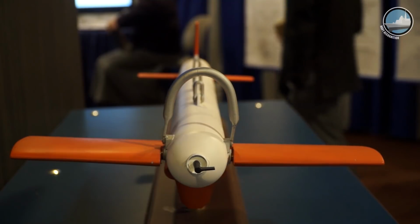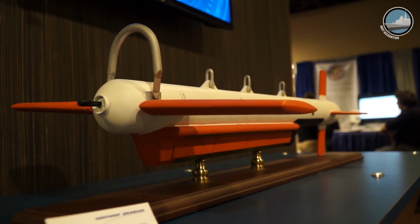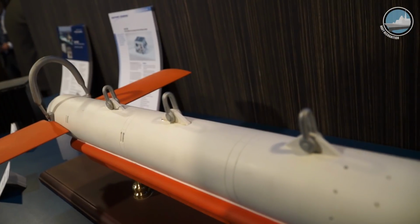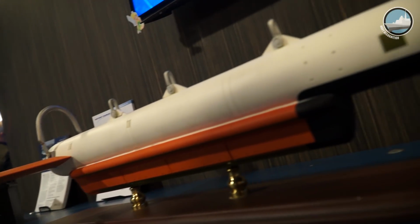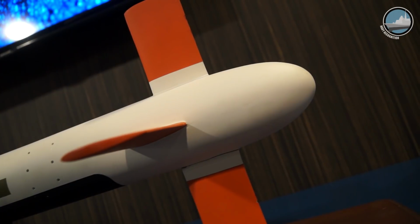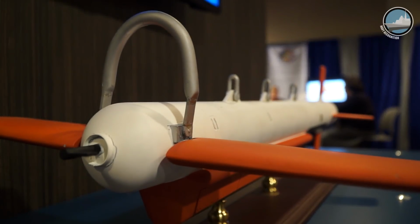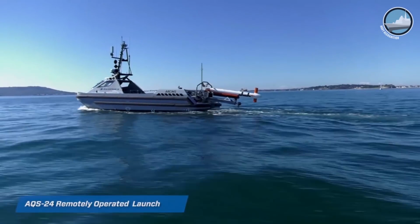What makes this particular system unique is two things. One, this system is a synthetic aperture array sonar. Most synthetic aperture array sonars operate only up to about 8 knots. This system operates up to 18 knots. So it can operate much more quickly. And when you're talking about mine hunting, what's important is how fast you can clear the minefield.